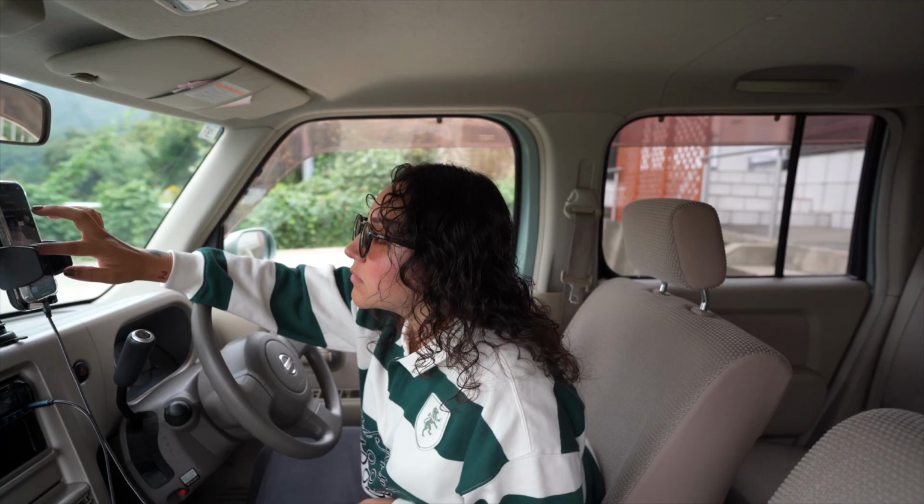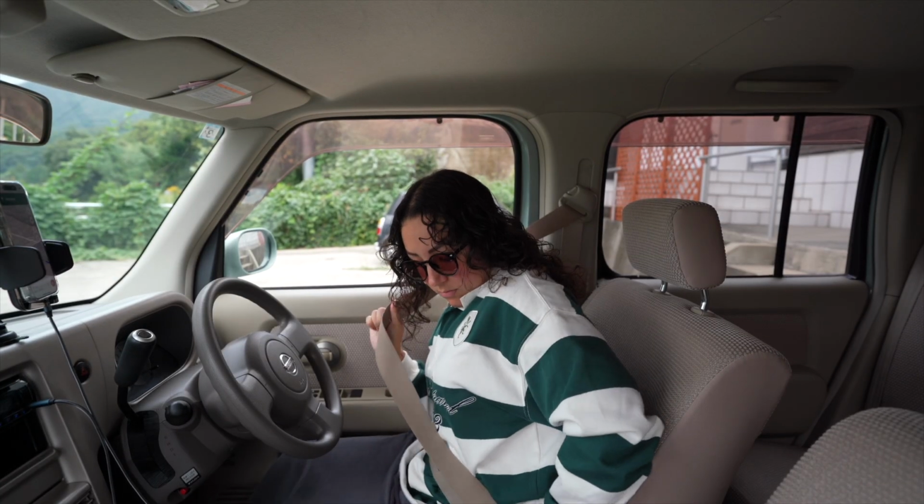And then I want to try maybe one new restaurant today, and if not, I was thinking about trying to go to Lawson or a different combini so we can go and see what is up in there. But anyways, without further ado, let's go.